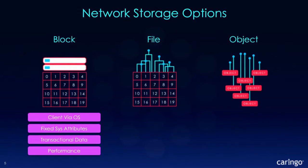Fixed system attributes are stored with the block. Block storage is really ideal for transactional or structured information like databases, running VMs, and is optimized for performance or IOPS, input output operations per second.